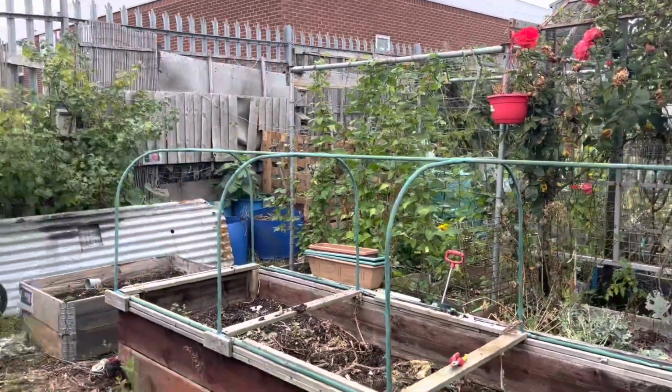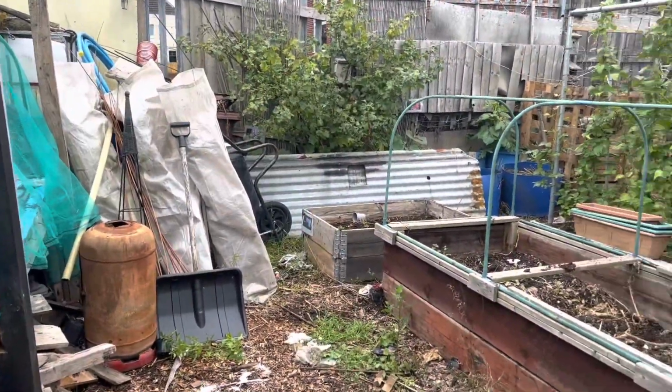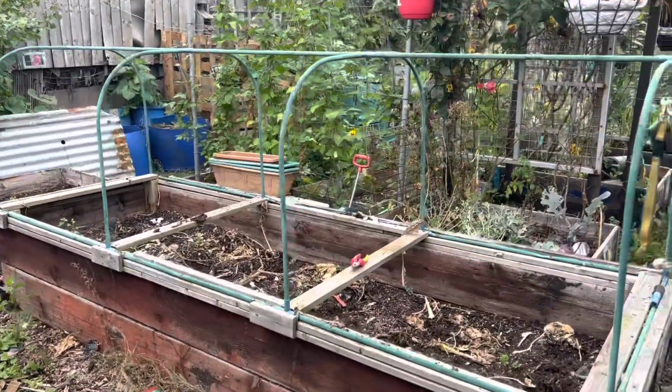It's the 25th of August today, so I'll just show you around the allotment. I'm going to be doing a few jobs next couple of days, so I'll video them separately, but I'll just have a quick plot tour. Right, we'll start at the top of the allotment. So, tidied up a little bit.